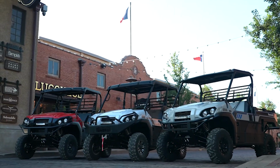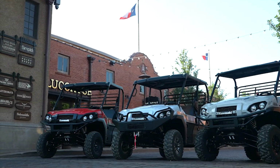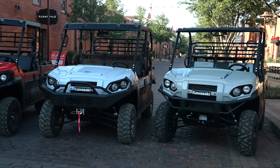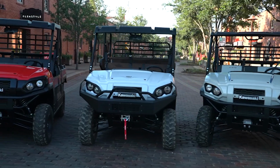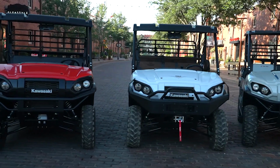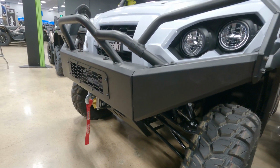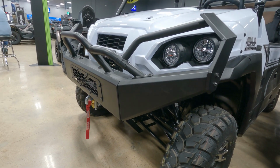They've also made some exterior styling improvements. All models now come featured with the quad front headlights, and they have the steel tubular front bumpers. Certain models do come with a rear tubular bumper, and then the Platinum Ranch Edition has a full steel brush guard that just looks excellent.